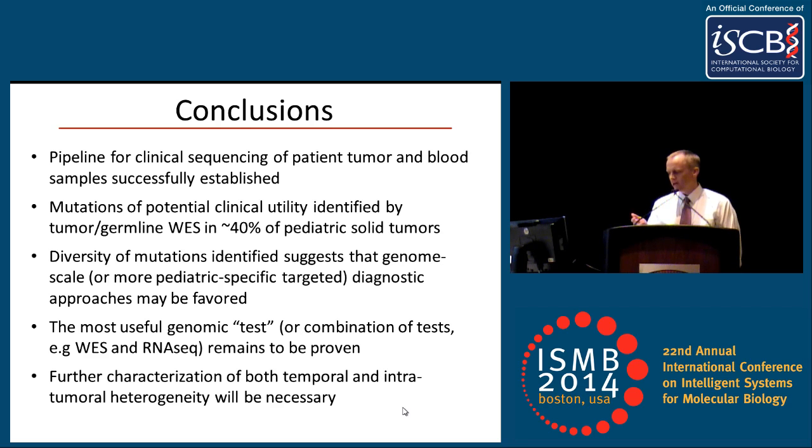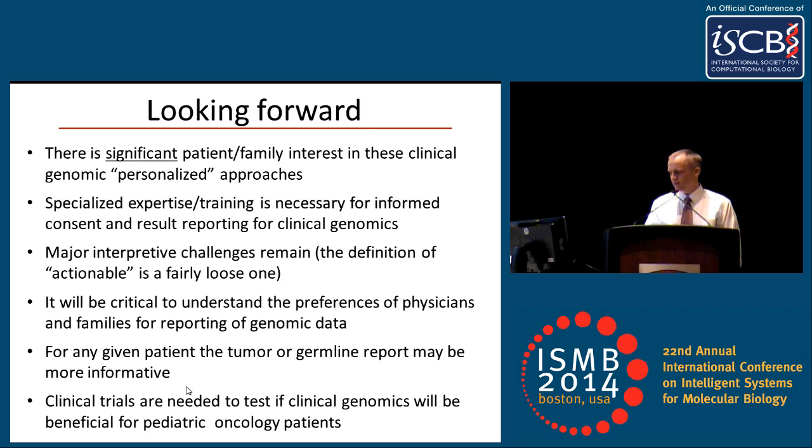So to wrap this up, I'd say that one of our goals has been achieved, which is developing a clinical pipeline for the process of doing genomics. We can find mutations that are potentially relevant in a significant number of patients, but we're trying to figure out how to find more. The diversity of mutations here says that the exome test is probably not going to be sufficient. We need to figure out other ways to incorporate other types of genomic data, which is one of the challenges. For example, bringing exome data and RNA sequencing data together, and looking further at heterogeneity, will be important.